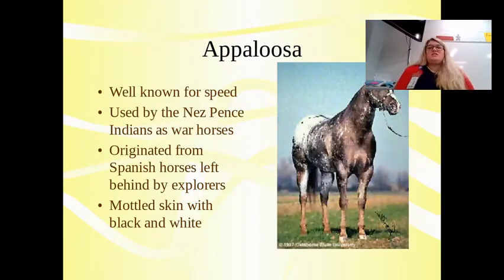So let's start looking at the breeds. The first one is the Appaloosa. An Appaloosa is very characterized by the dapple that you see in this picture. It looks like it has white spots all over it on top of the color, and it kind of goes back to some white on its hindquarters. It was used by Indians in Central America, South America, and the US, and used as war horses. They originate from Spanish horses that were left by explorers. So Spain would be your origin.